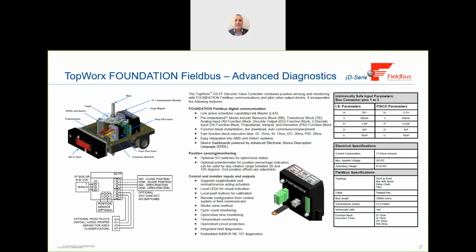As well as Heart, one of the other areas that we offer is a protocol called Foundation Fieldbus. And again, within this Foundation Fieldbus, we have advanced diagnostics. Like we had on the previous slide, Heart is a recognised diagnostic system. And Foundation Fieldbus offers you advanced diagnostics and also the ability to operate and control the valves. So as well as feedback, it gives you operational advantages. Again, within the TopWorx product range, we have the ability to offer all these solutions.